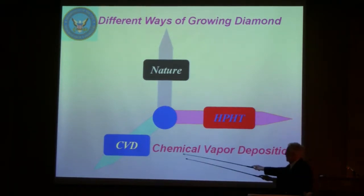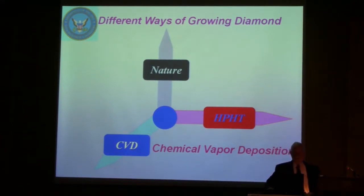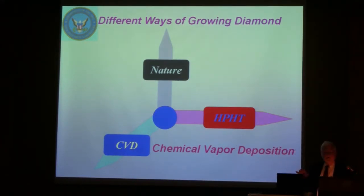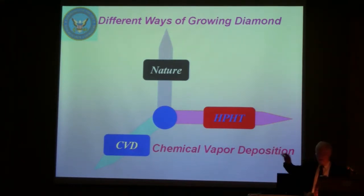So it's this new field, this chemical vapor deposition of diamond, where we get to play God in a sense. By understanding and controlling that, we can now engineer the material to the application.